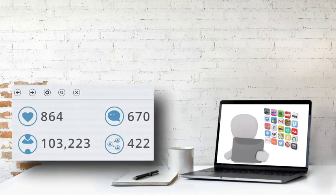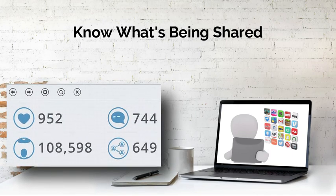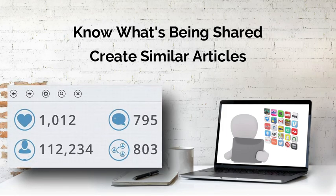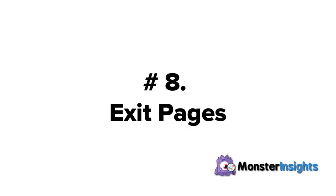For example, let's say you have a post on your site that gets lots of shares through a particular social sharing network. Now, that helps you to know what type of articles that people are sharing. So you should create similar articles and keep submitting them to that same referral source. And you should start seeing a boost in your landing page traffic metrics.